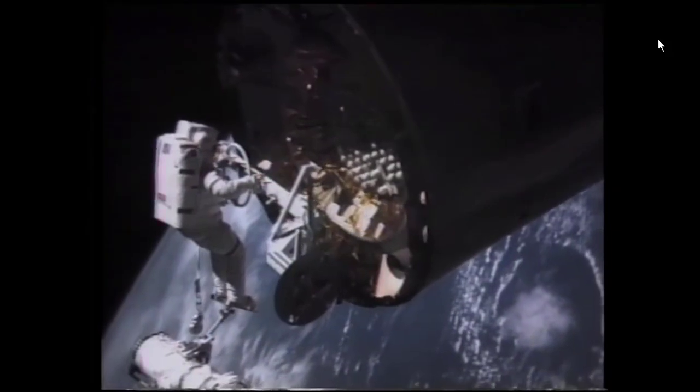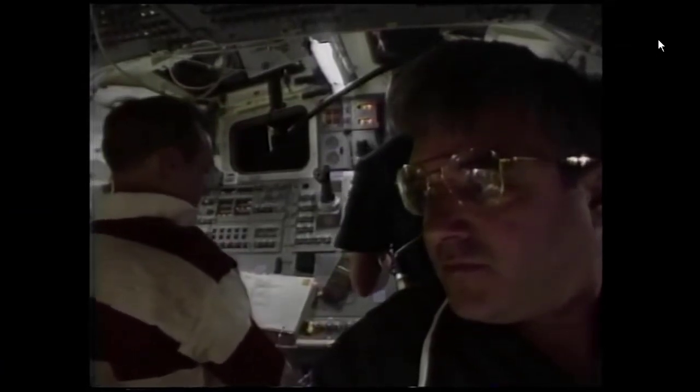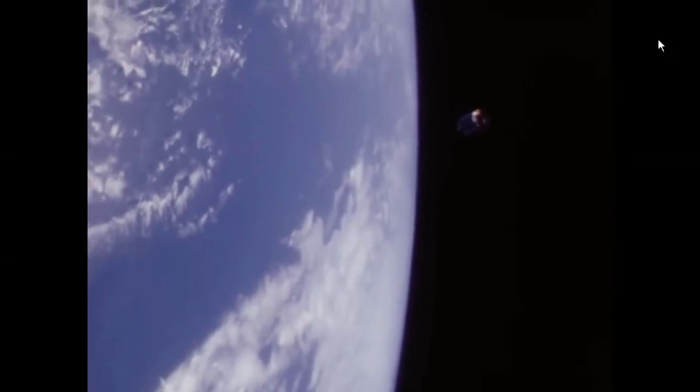Okay. We're moving. And so it was very touch and go on that mission, actually. Commander Dan Brandenstein and pilot Kevin Chilton are preparing for the upcoming terminal initiate burn. After several days of failed attempts with Endeavour's remote arm, Commander Dan Brandenstein literally tries a new approach.